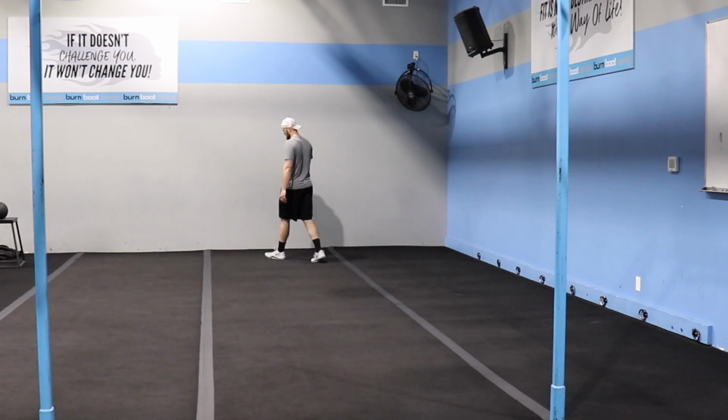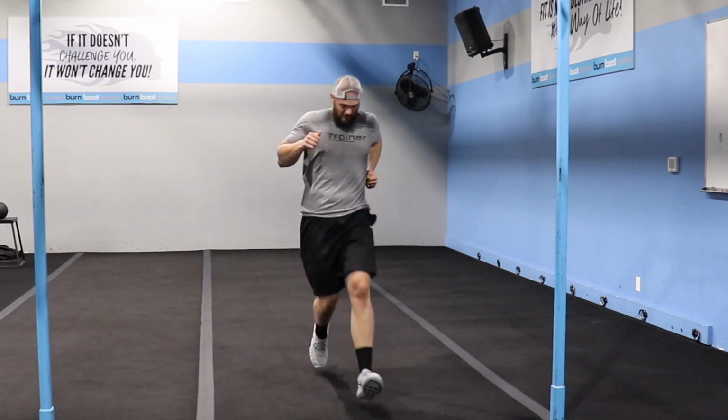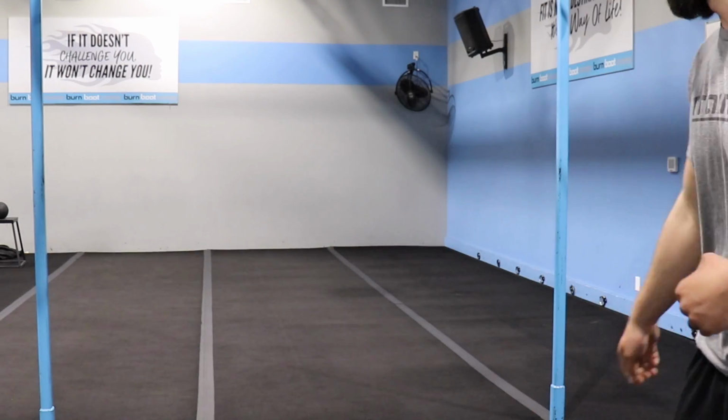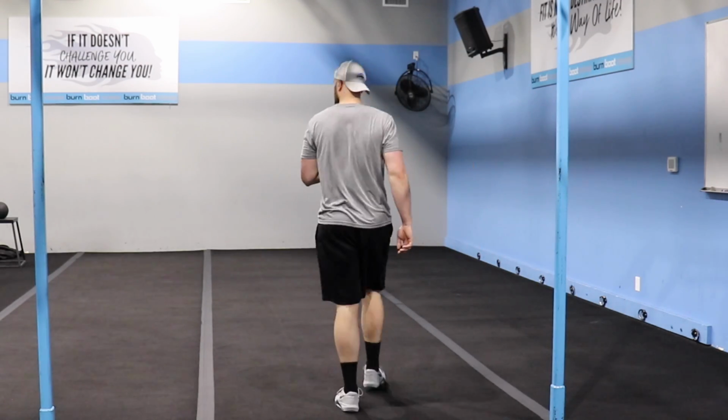To practice moving as fast as you can, you have to be recovered, all right? If you're moving at a submaximal speed, that's not practicing moving as fast as you can. So make sure you are fully recovered, and I want you doing 5 total sprints. All right, 5 total sprints, that is it, but each one, you are going as hard as you can, you're going as fast as you can, all right?